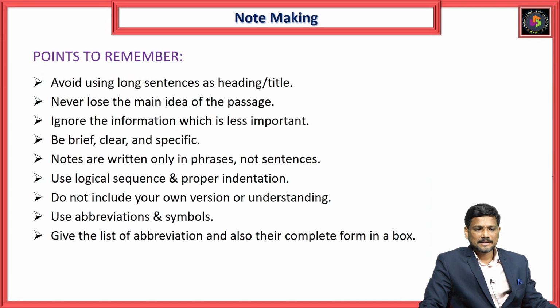Next, some important points to remember while taking notes. The first point is to avoid using long sentences, headings and titles. While you are making notes, better avoid long sentences and long headings and titles. Try to make them very short. You have to write only abbreviations for your remembrance.